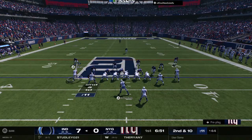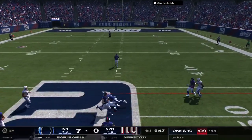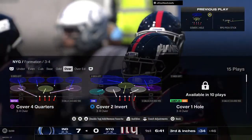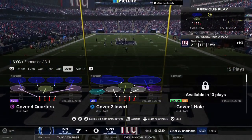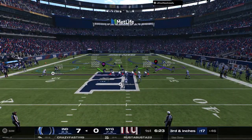Hawk 70. From the shotgun, it's Richardson. He locates Adonai Mitchell, and he's tackled after getting this to the opposing 46. One yard, all that's needed. This is 3rd and inches.